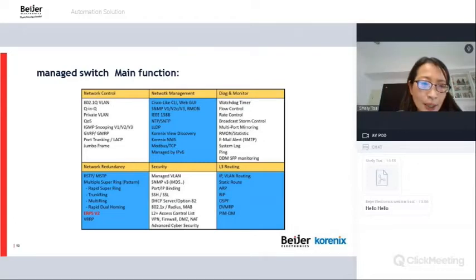Such as network control. For the network controls, like jumbo frame, because some frames, like video, have a bigger size than the others. So when they transfer the data, such a big frame sometimes cannot be transferred normally. So usually we have to use the jumbo frame.